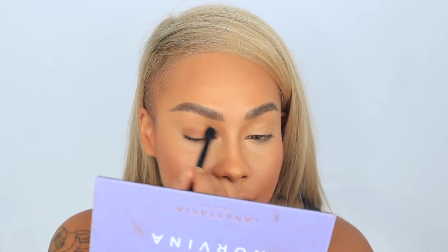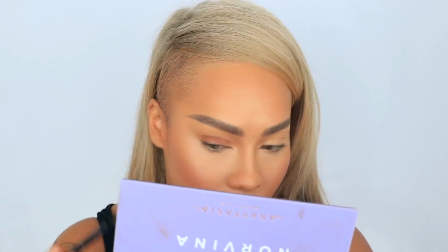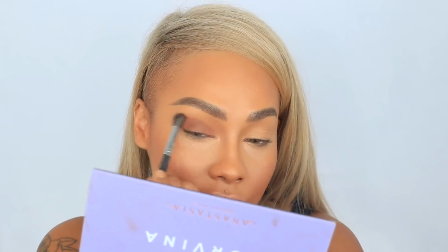Let's try some... I really am attracted to this color sexually, so I think I'm gonna try that one. Use the brush it comes with. I don't really like brushes that come with stuff typically, but here we go. Oh, so it goes a little bit darker on me. It's interesting. It looks kind of like a yellowy beige, but it goes more deep on me. I'm just being messy with it. I can carve it out later.